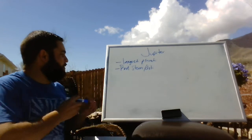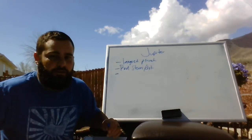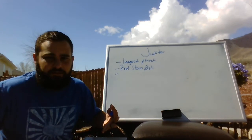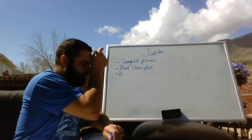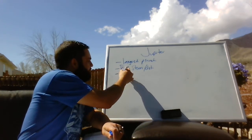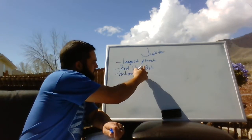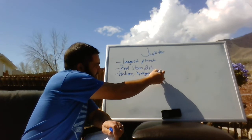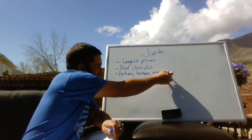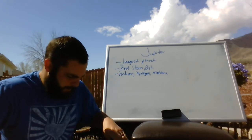Now, something cool about Jupiter is that it is a gaseous planet. Okay, it is made mostly of gas. In fact, it's made of helium, hydrogen, methane, and a lot of other gases. So it probably stinks really bad there.